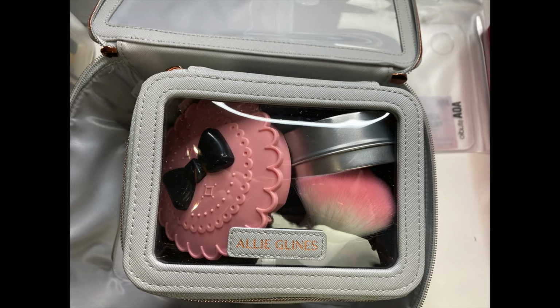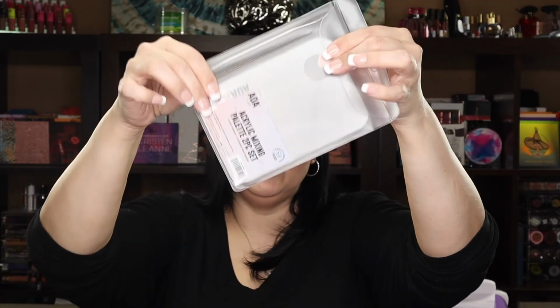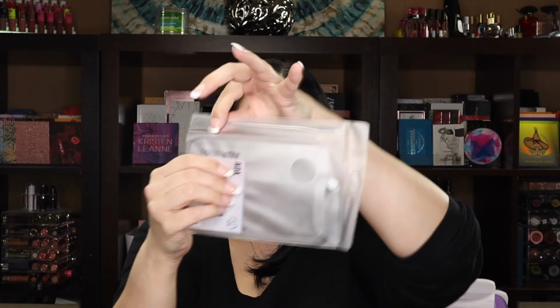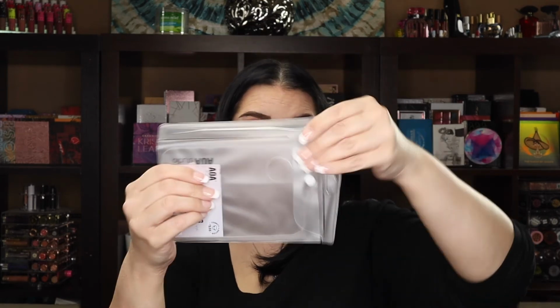Let's see. Take a picture of that for you guys real quick. And those fit perfectly side by side. And then this right here, it's a clear acrylic mixing palette. So it's basically just a piece of acrylic that you can squirt, you know, foundations or put concealers on. You can mix lip colors. You could mix all kinds of stuff on here. So these are super handy, and it comes with a little mixing spatula. So I'm just going to put that whole set in here because that's perfect.